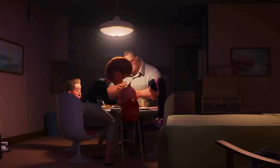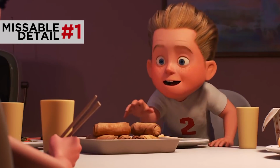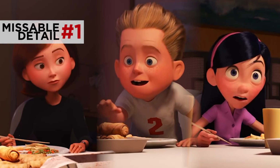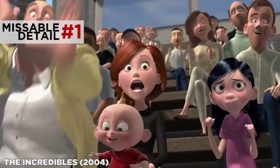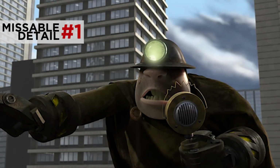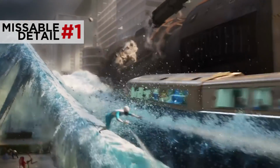Okay, the trailer opens with the Parr family at dinner, and right away notice Dash's shirt. Also Helen's shirt, Violet's shirt, and headband. These are the same exact outfits that they were wearing on the day of Dash's track race at the end of the first movie, which of course was interrupted by the arrival of the Underminer. So this movie is picking up right in the middle of that whole timeline, dealing with the immediate aftermath.